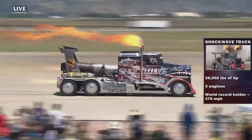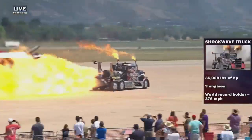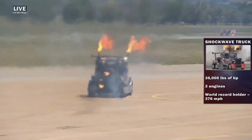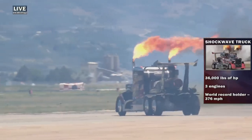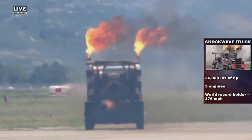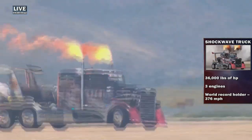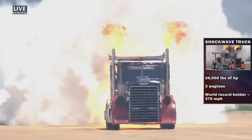376 miles an hour. And it's hot. That's hot. And not in a Paris Hilton way. I'm saying, like, actually hot on our backs. Oh, I love the smell of JP8. It is just awesome out here. It says three jet engines, 36,000 pounds of horsepower. Hey, you're a math guy. What is 36,000 pounds of horsepower really mean? I'm sure that puts you in the back of your seat.